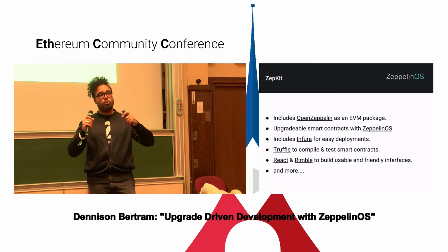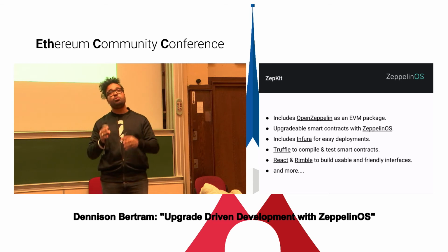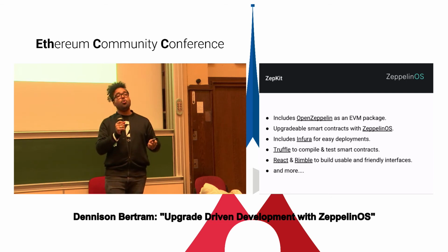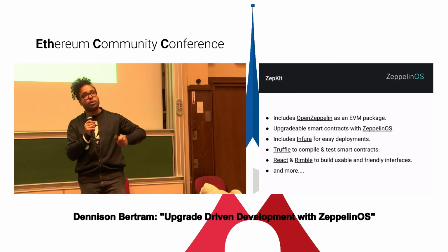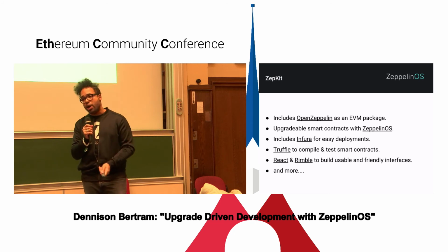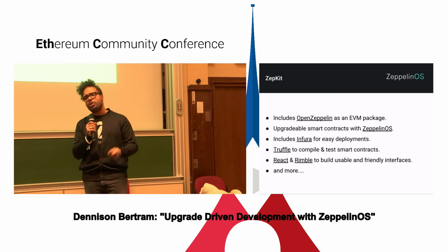You already have OpenZeppelin, Zeppelin OS keeps track of EVM packages, so you already have the ability to deploy ERC20s, which are already on the mainnet. You have upgradable smart contracts with Zeppelin OS. We include Infura, you have a token, API key already in ZepKit, so you can deploy right away. You don't have to go through the friction of signing up and getting a token. API key.